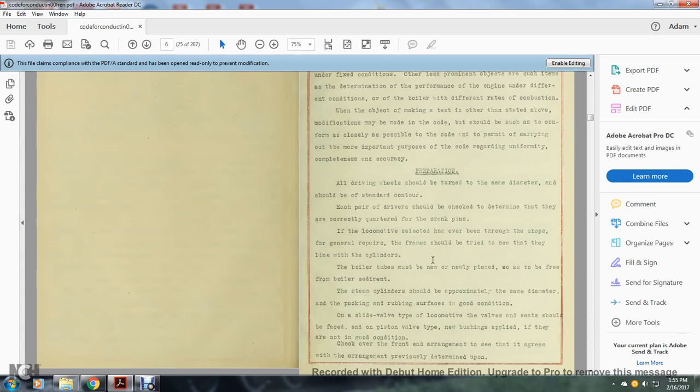The boiler tubes must be newly cleaned, so as to be free of boiler sediment. Steam cylinders should be approximately the same diameter, with packing and rubbing surfaces in good condition. On a slide valve type of locomotive, the valve seat should be faced, and on a piston valve type, the bushings applied if they are not in good condition.